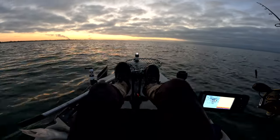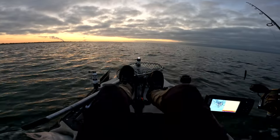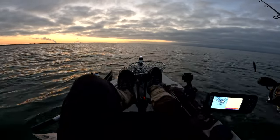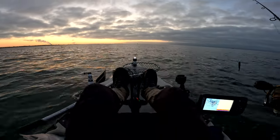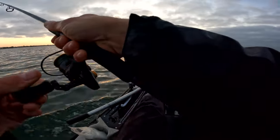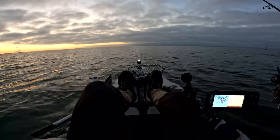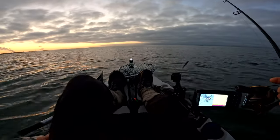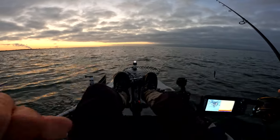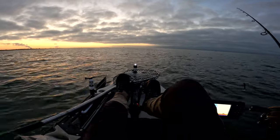That was a nice bass to start the day off. Really nice. I haven't really been measuring them. I've just been setting them back. Just let them get bigger. No need to boost the ego. I just rolled that camera behind me, so I've got two angles just in case. I've been having some issues with the GoPro that's rolling right now. It's been giving me some issues.